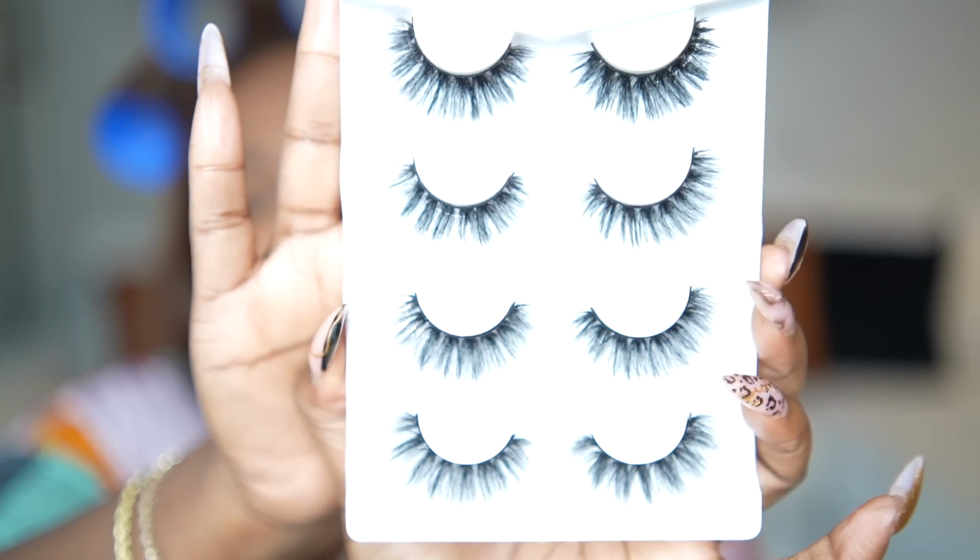And these are from Arline Beauty. I want to say I got these from Amazon. Alloro Beauty, girl, I don't know. But I want to say I got these from Amazon. I'm pretty sure I did, so I'll link them down below. And this is how they look. It's just a big pack of lashes.